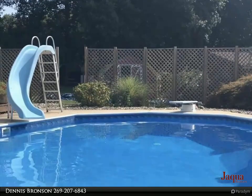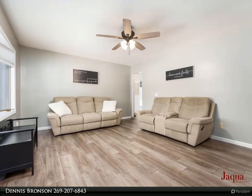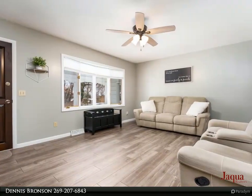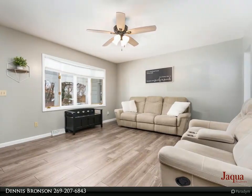The pantry was a half bath that could be converted back. Plumbing is there. On the main floor are 2 spacious bedrooms and a master suite with a connected bath. The lower level is the place to hang out, with a living area, bar, daylight windows, and room for a pool table.